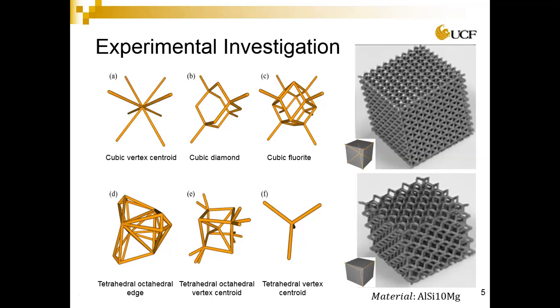Cubic vertex centroid and tetrahedral vertex centroid unit cell configurations are of particular interest in this research, as these two cases are the simplest geometrical cases to consider in theoretical development. 2 products from these particular designs can be seen at the right part of the slide. The one at the top shows a fabricated structure utilizing a cubic vertex centroid unit cell model, and the one at the bottom shows a fabricated structure utilizing a tetrahedral vertex centroid unit cell model.